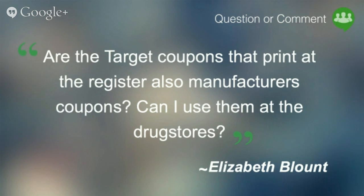Are the Target coupons that print at the register also manufacturer coupons, and can I use them in the drugstore? So Target is the one exception, Elizabeth, that actually does have store-specific coupons that print. I guess now that I think about it, occasionally the grocery stores will as well. BI-LO did this a little bit last year. I have not gotten one recently in a BI-LO in probably the last 6 to 9 months.